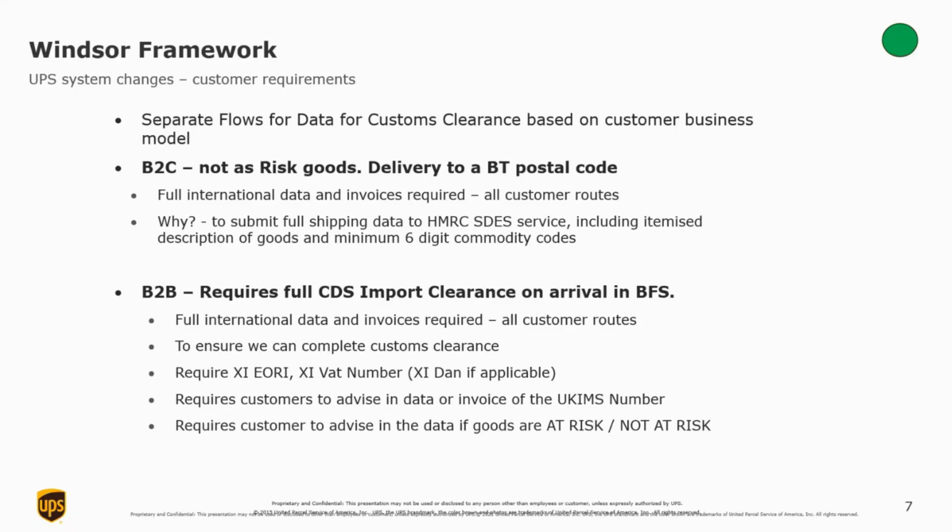And it says all customer routes. So whether you're using ups.com internet shipping, you're using WorldShip, ConnectShip, various other automated tools via XML or API, or attaching a PDF copy to our shipping system, whether it's B2B or B2C. If it's a parcel with goods in it, we need a commercial invoice for UPS shipping systems or automation.